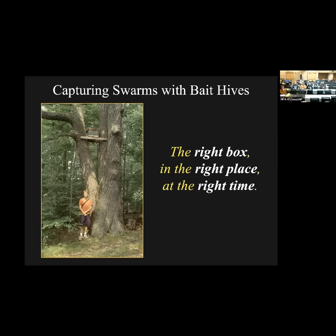I'm just curious if predators like skunks, raccoons, or bears deter the bees from wanting to move into the bait box. Like if they find activities from it, does it deter them from going to the bait box? I don't have much experience with bait hives that are off the ground and skunks. Skunks generally are just staying at ground level in my experience.